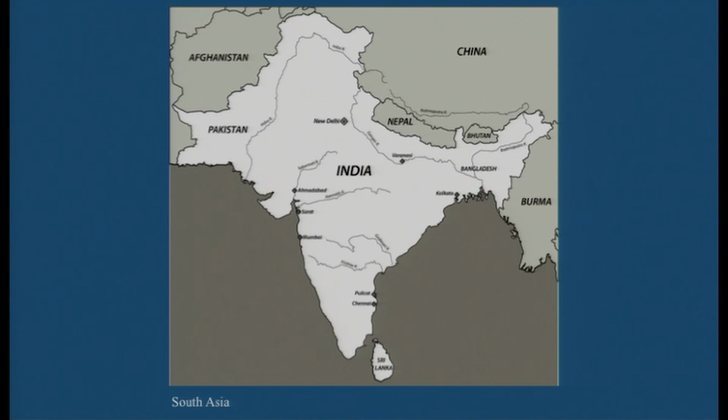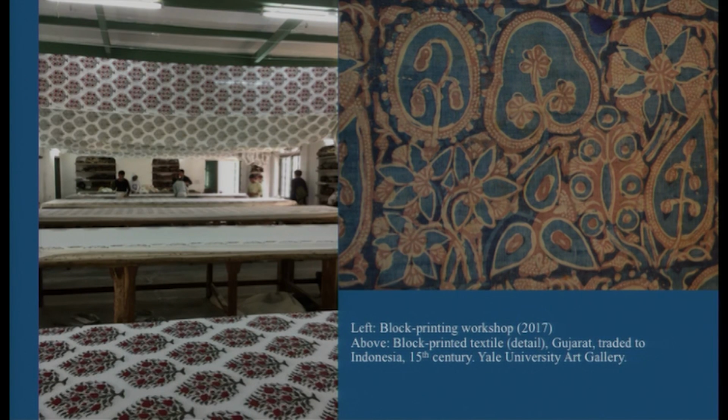And the Coromandel Coast in southeast India. The Southeast Indian location was the place for producing the very fine hand-drawn Indian chintz textiles. I'm showing you here a print workshop from a photograph taken actually earlier this year, and one of the earliest prints that survived from the trade between India and Southeast Asia, which we have here in the gallery actually. These textiles go back to the 15th century. It continued throughout the Dutch presence, and the Dutch tried to impose a monopoly on that trade with these textiles.